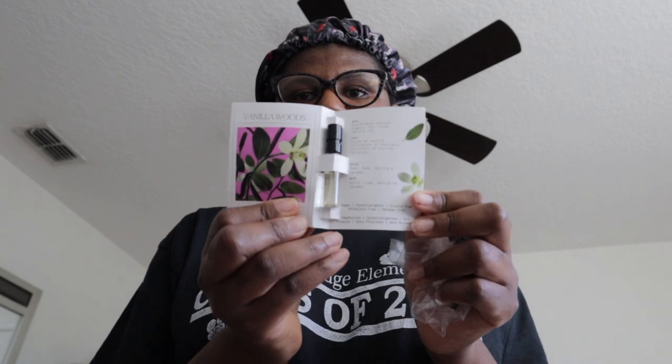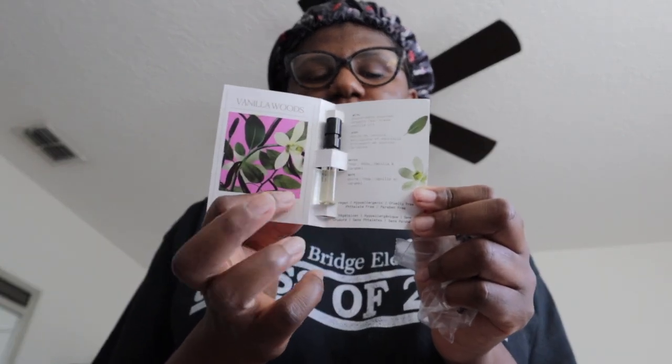And then I got a sample of 7 Virtues Vanilla Woods. I already own this, but good to have these samples. Every time I order off Sephora, I always check to make sure they have perfume samples so I can have them. Good to throw in your bag. And then a My Way by Giorgio Armani.